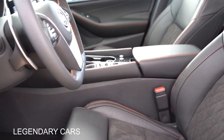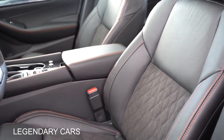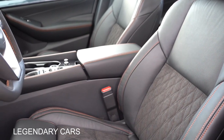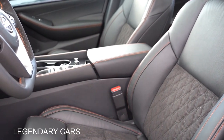To make it perfect, Nissan, what I would personally do is get rid of the horizontal seam going through the middle because it creates an awkward pressure point, and make everything vertical seams like luxury brands do, like Acura and Lexus, just name a couple there. So vertical seams are where it's at for the ultimate seat comfort.